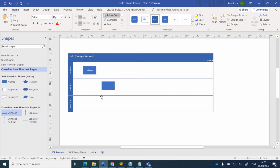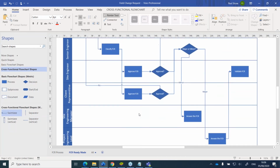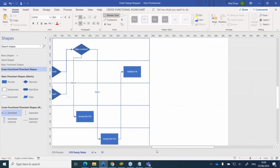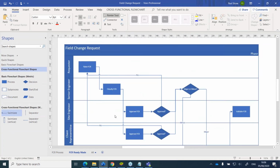Okay. So with a field change request, I could build this in Visio for you here, but I'm not going to. The workshop today is not about Visio. So what I've done is I've already put something into Visio here, and this is the process that I've mapped out, and I'll refer back to as we go through the build.